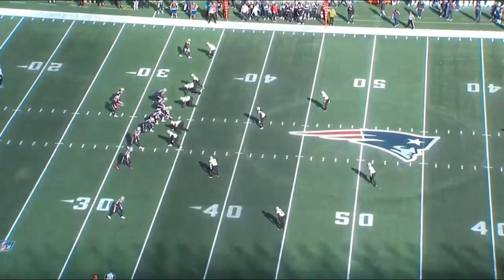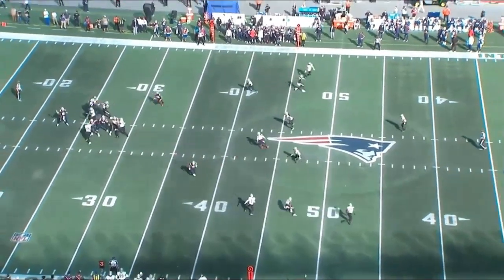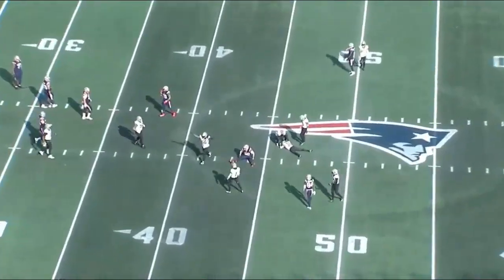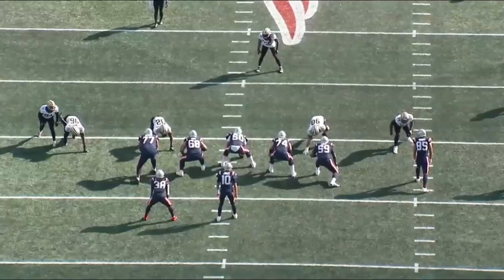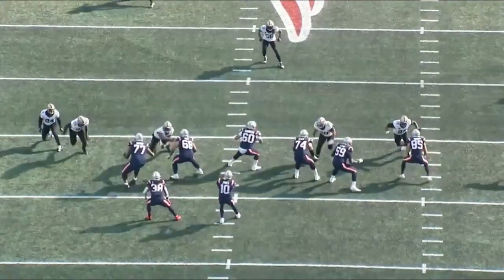Look, I don't care what offense you go up against. Anytime you hold an opponent to 1 of 14 on third down, it's incredible. Demario Davis right there, and a chance for a near pick for Tyrann Mathieu. But again, we talked about Davis. He's not supposed to do this stuff, right?